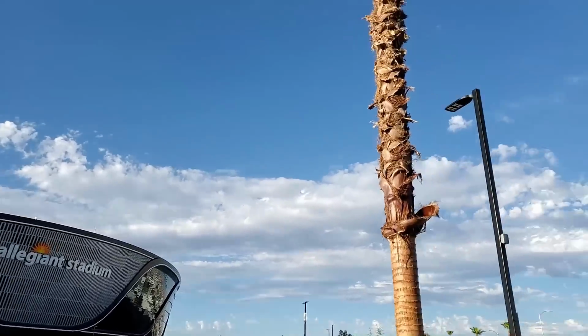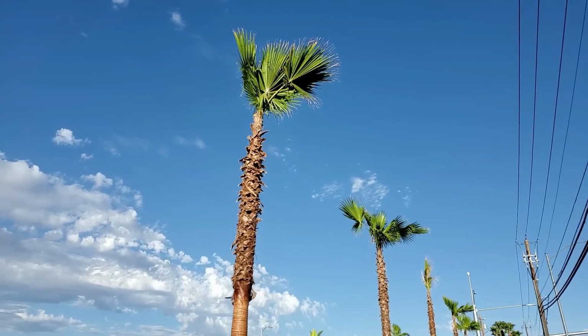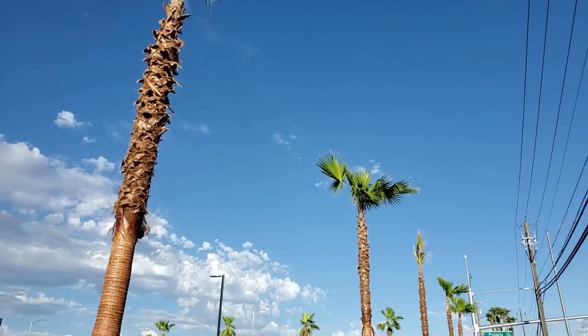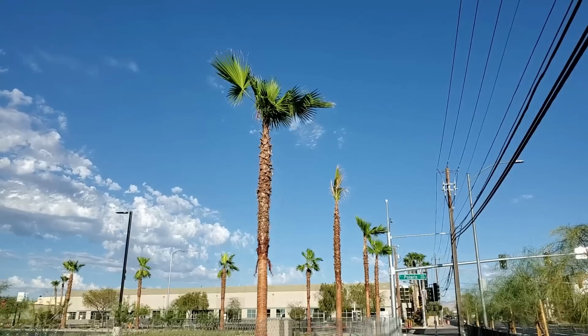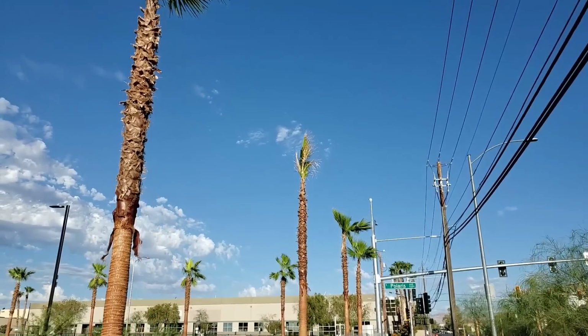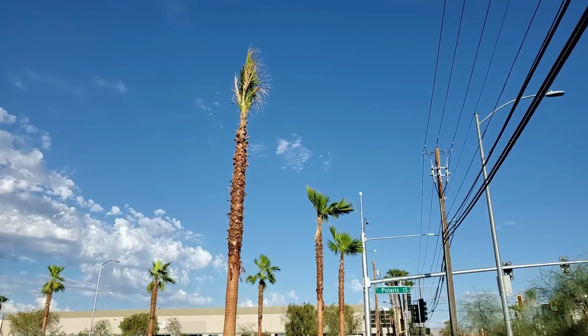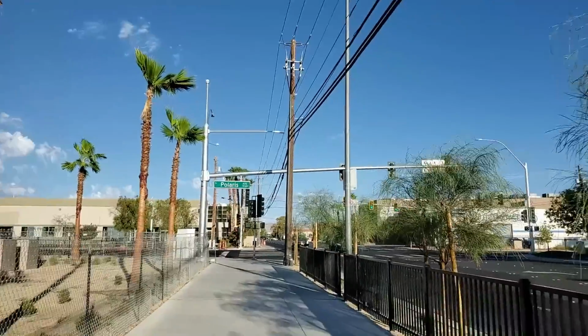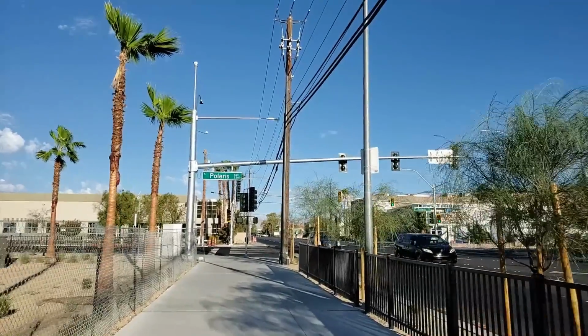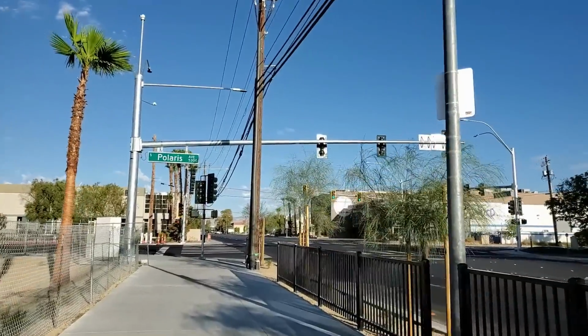All right, so here's some of the palm trees. You can see now they all look nice and fresh. Whenever you transplant the palms, the outside ones always die off. So the new shoots come up, you know, through the center. Okay, so Polaris here, they got the lights working now. It used to just be a four-way stop.